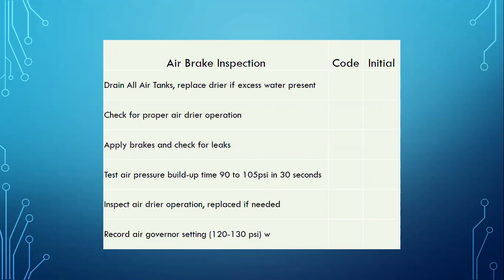This is apply brakes and check for leaks, typically a two-person thing. We do it a couple different ways. Release the brakes and have a second guy apply them and walk around the truck slowly. And this is probably how we find most of our air leaks.